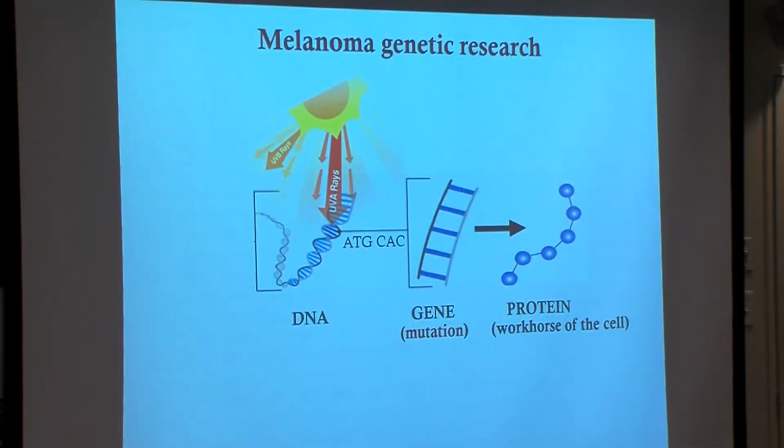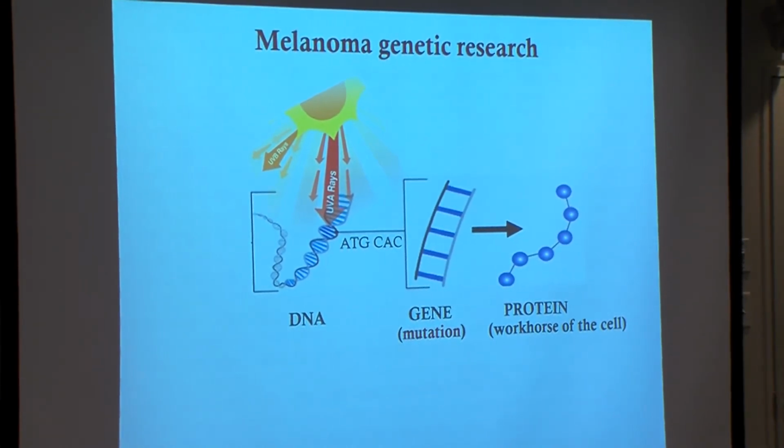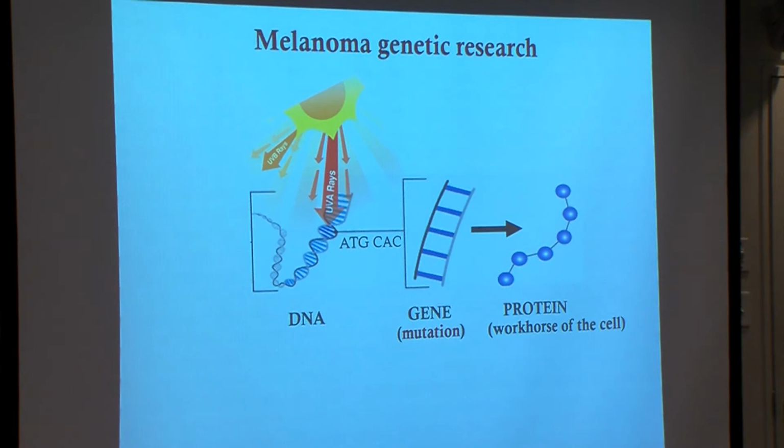So these researchers have really had a big influence in telling us about the underlying genetic causes for these different types of melanoma. In the case, for example, of cutaneous melanoma, we have a very good understanding of how harmful UV light can cause changes, permanent damage actually, to the DNA of skin cells. What happens is the UV rays will hit the DNA at specific sequences, and these specific sequences are called genes. These genes then acquire a mutation, which is the permanent damage in the DNA.